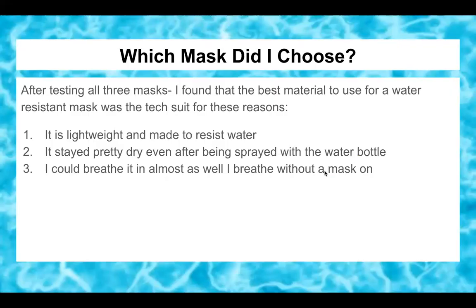Which mask did I choose? After testing all 3 masks, I found that the best material to use for a water-resistant mask was the tech suit for these reasons. It is lightweight and made to resist water. It stayed pretty dry even after being sprayed with the water bottle. I could breathe in it almost as well as I can breathe without a mask on.